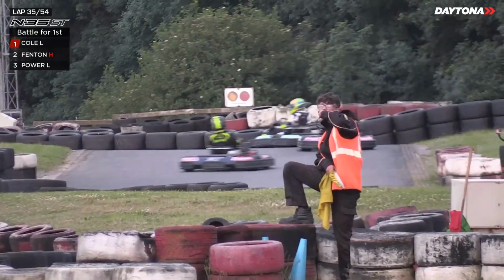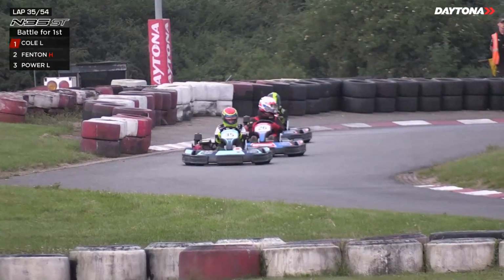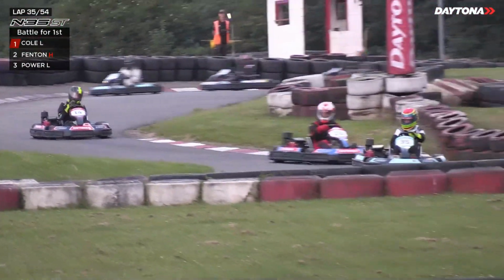Pink sky at night, racer's delight, as Fenton is pushing hard to try and get one over on Sam Cole. But this is not going to be easy, to find a little crack in Sam Cole's armoury.